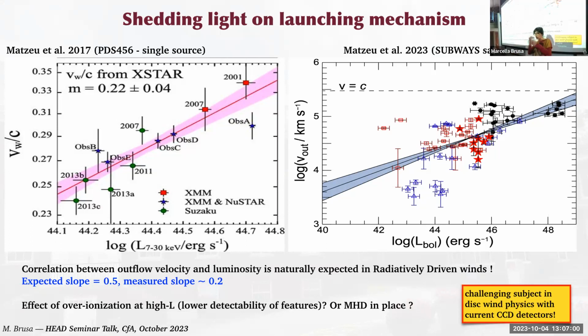So this brings lower detectability of the features that we're looking for, or of course some combination also of some MHD processes in place. Again, here the most important point is that this is a subject, especially to disentangle the two, that is quite challenging with current CCD detectors. And what we really need here is high resolution spectroscopy.